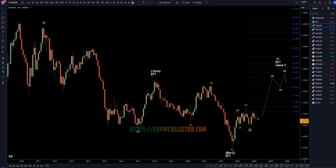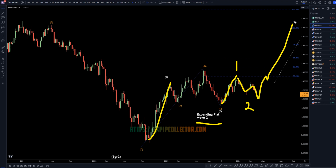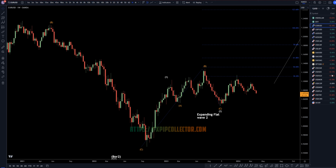So taking it down to the weekly time frame, like I said, we are going down for several weeks now. I still think this is a wave 1. I still think this is an expanding flat wave 2, and that would make this right here a 1 of 3. And most likely this right here is a 2 of 3, still going down for the 2 of 3. Eventually, maybe in a few weeks, it's going to keep on going up for a wave 3 of 3 to form that pattern like I was showing on the monthly time frame.